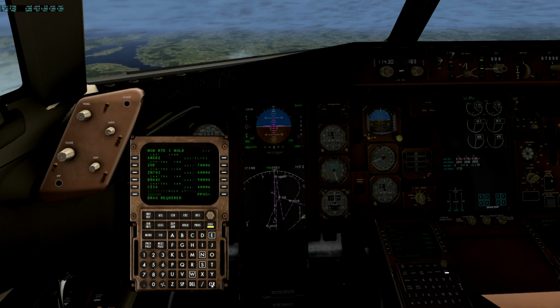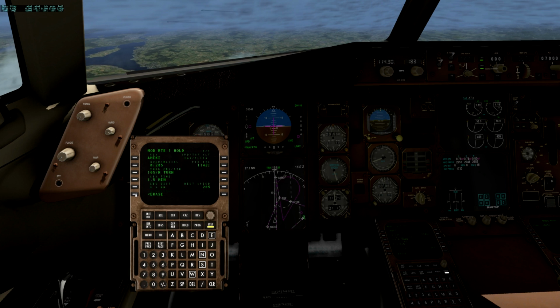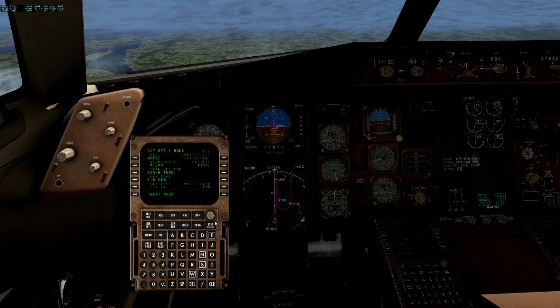Whoops. There we are. Put Amiki in there and execute. So now we're going to hold at Amiki as we descend down to 7,000 feet. Once we're at 7,000, we'll authorize a descent down to 5,000 feet and turn back towards TRA, ready for our final approach.